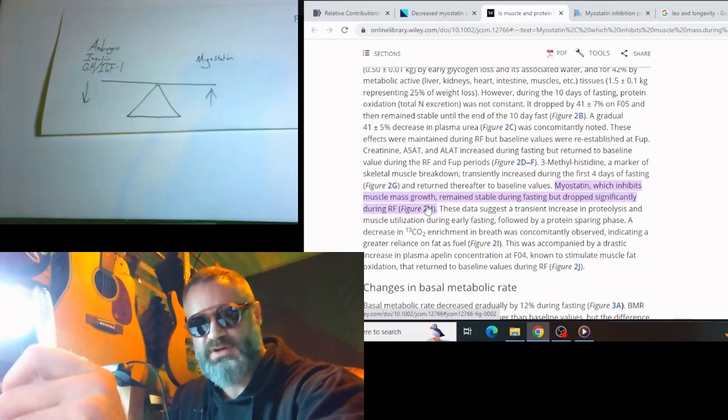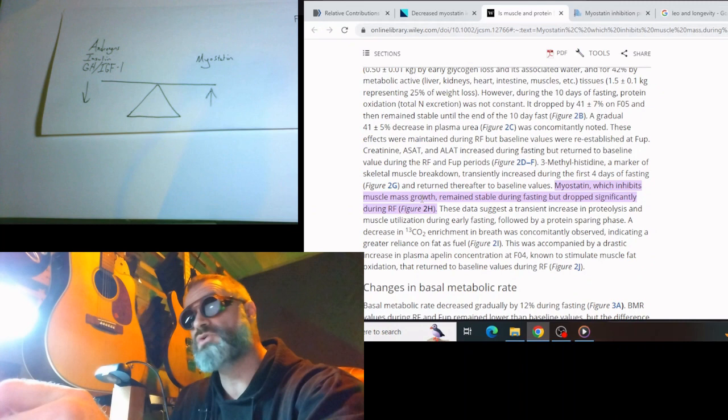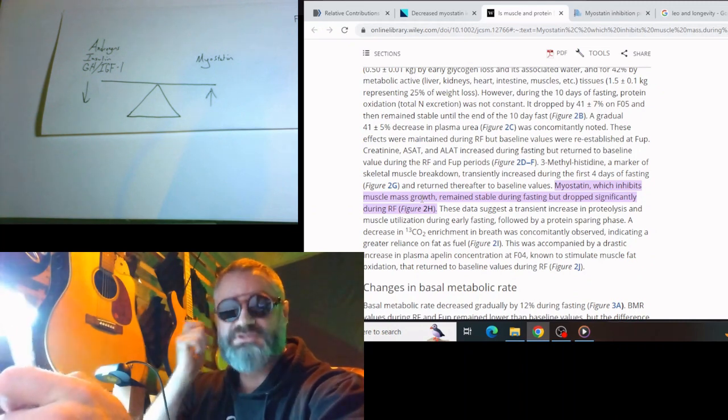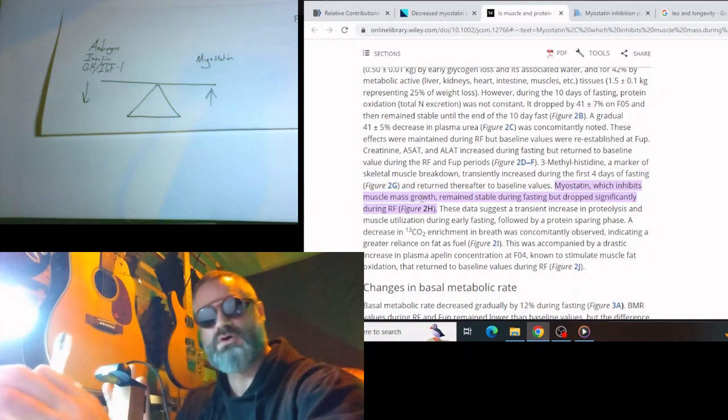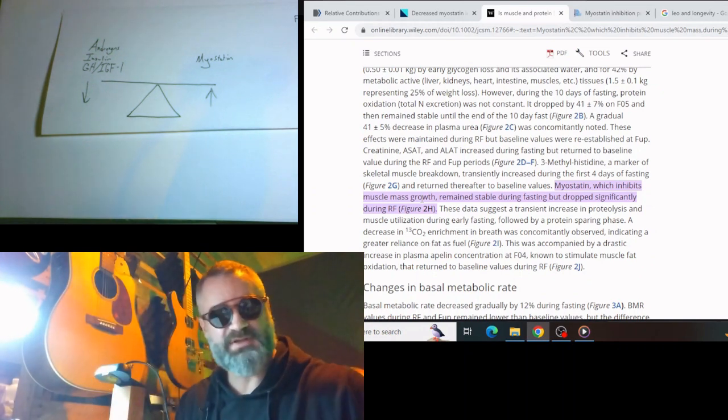And it's well known that during a prolonged fast, your IGF-1 levels go down. But it's also well known that during a fast, once you get into hard ketosis, you don't lose muscle, at least for the first 10 days, 12 days, something like that.